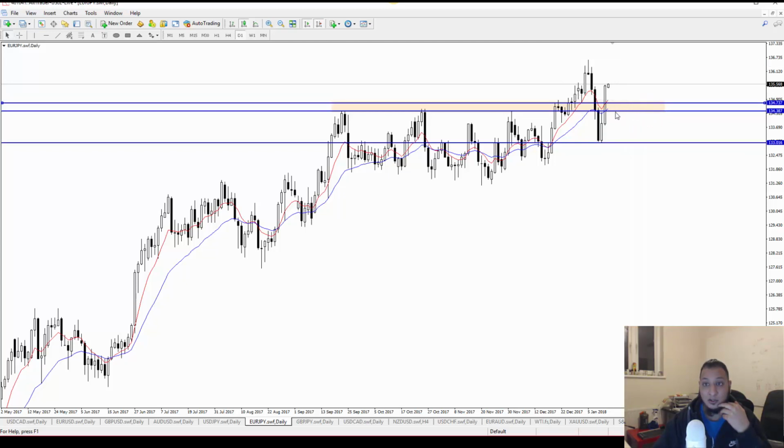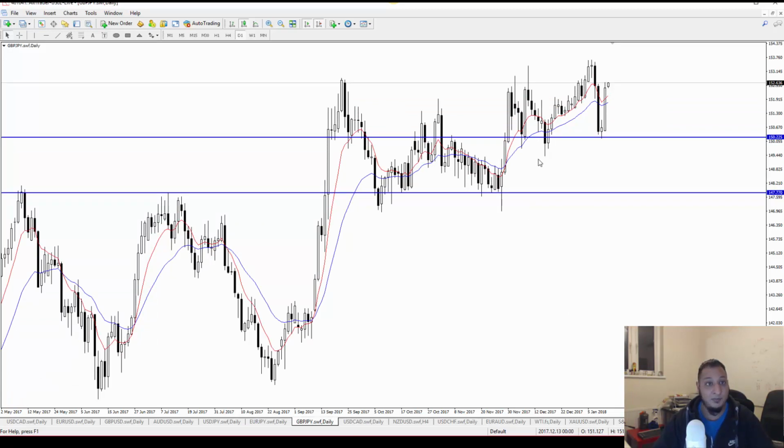So if it comes to the highest point, you've got about 180 pips, worst case scenario. But I definitely think it's going to break that, and if it does break that, it's got a long way to go as well. So moving on to the next chart. Try to keep it short, quick, simple.